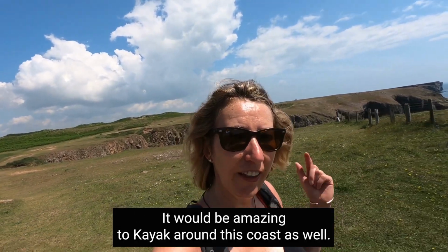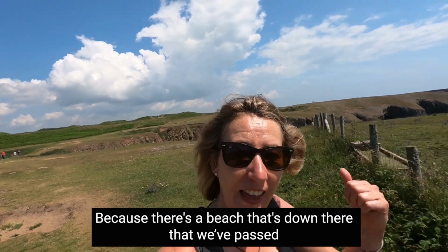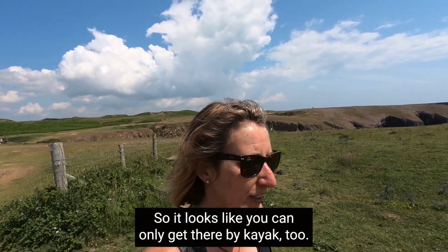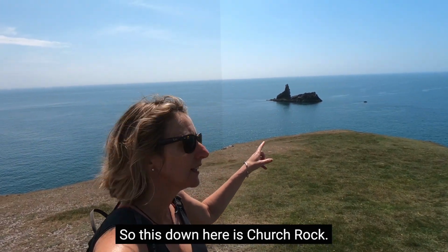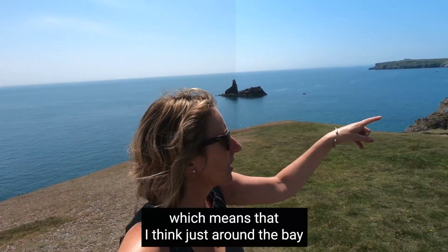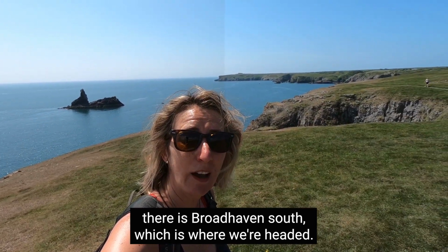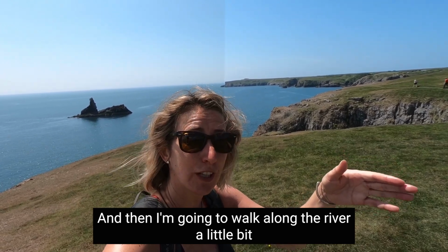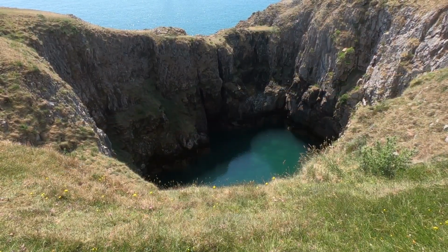It'd be amazing to kayak around this coast as well, because there's a beach down there that we've passed that looks like you can only get to by kayak too. So this down here is Church Rock, which means that I think just around the bay there is Broadhaven South, which is where we're headed, and then I'm going to walk along the river a little bit and then cross back to where I parked the car inland.